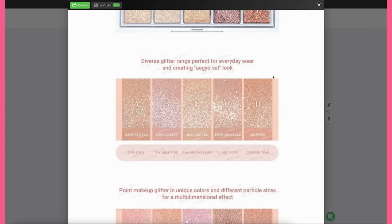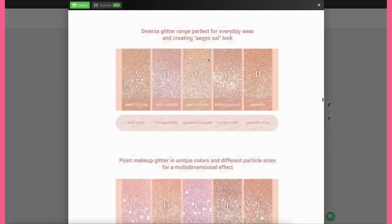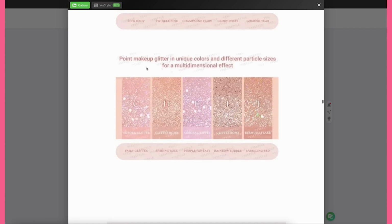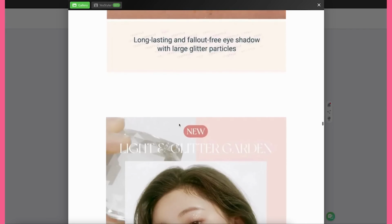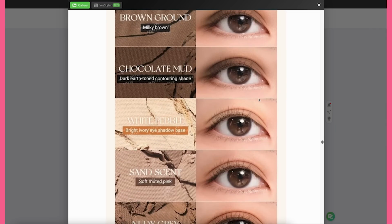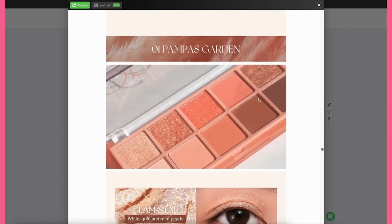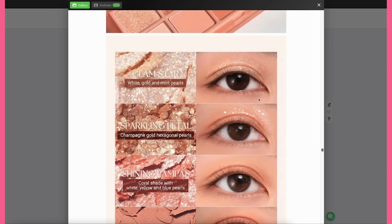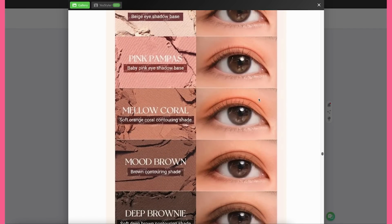This one's really satisfying to my eyes, like a perfect shade gradient. Really, really nice. Ooh. So this is swatches of that glitter palette I'm interested in. So there's some really nice sheer topper ones and then these really fun ones with some chunkier glitter. See, they're just all so gorgeous. What am I gonna do? I love this organization, just to see every shade swatched on the eye on its own. Really satisfying. Oh, this Pampas Garden one is stunning. Very peachy.